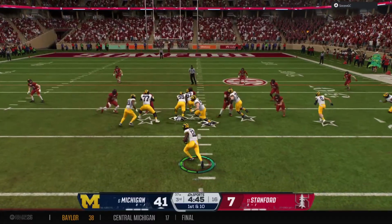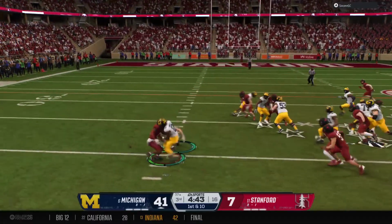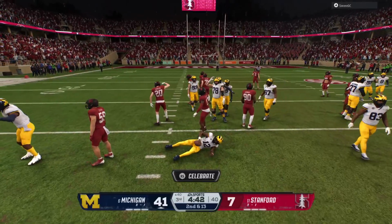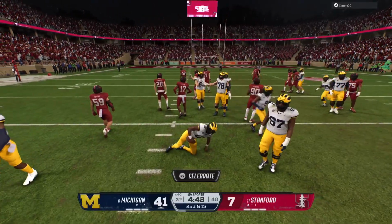And there are a lot of guys out there that would slide, that would try to run out of bounds, protect themselves. But that was really tough what he did. He put his body on the line to go pick up that first.